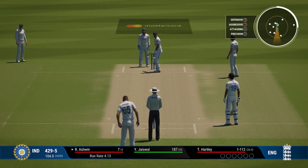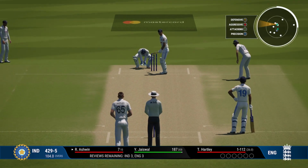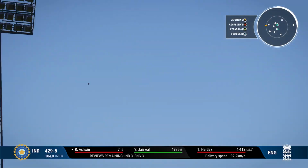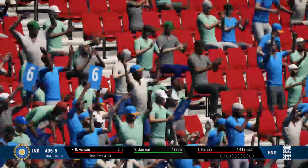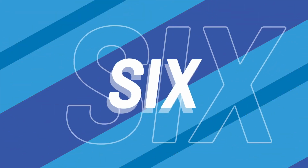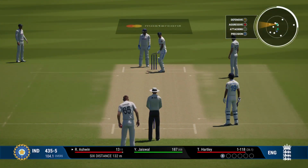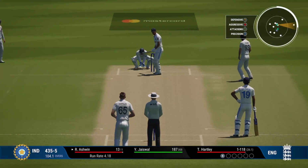Hartley ready to start from the south end. That's going a long way. What a shot. Managed to get onto the front foot early and just incredible power to loft it over the boundary rope. That's a brilliantly aggressive shot. Gets on the front foot and it flies over the boundary.